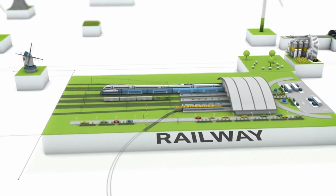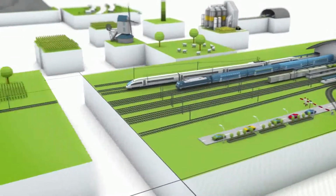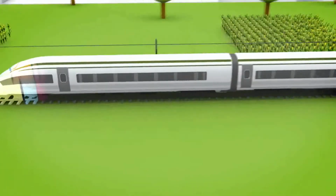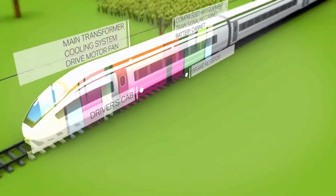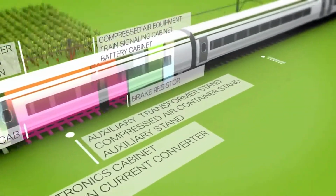Railway. Wago connection technology is used in a wide range of different rail vehicles, from trams to high-speed trains. Here, we not only ensure that people can get safely from A to B, our products set standards in railway technology, away from the screw to the pure pressure connection technology.